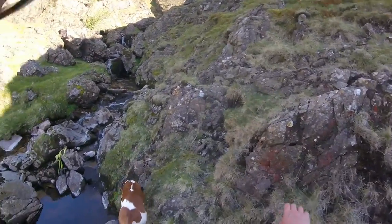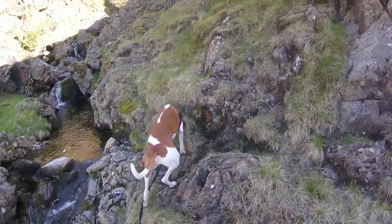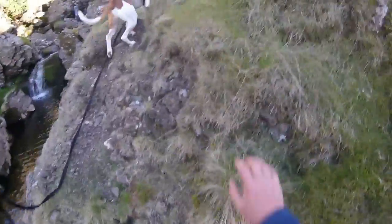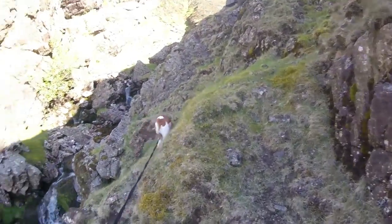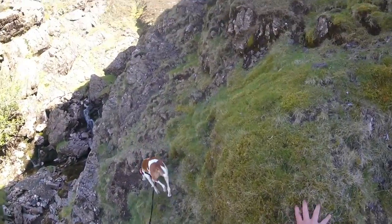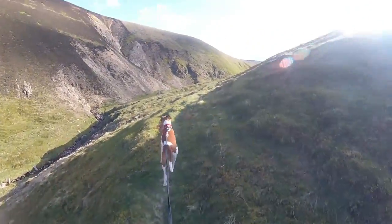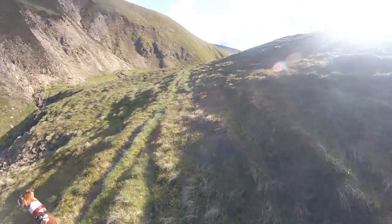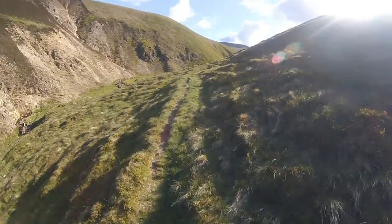Sure with this bit, but we'll see how we get on. Oh, look at that, bit of a stake in there. So it does seem a well trodden path this. A nice breeze now. So we're just following a sheep track at the moment. Come on. Up the right hand side of the ghyll.